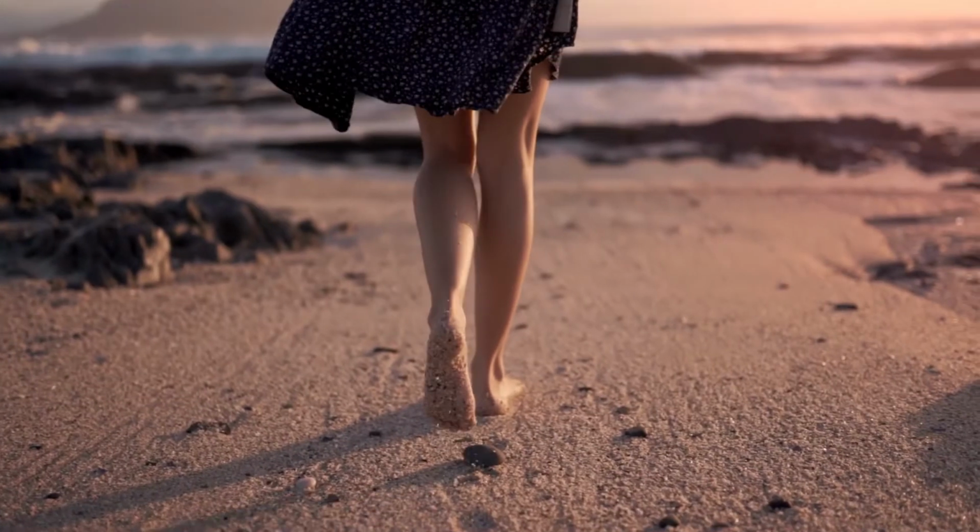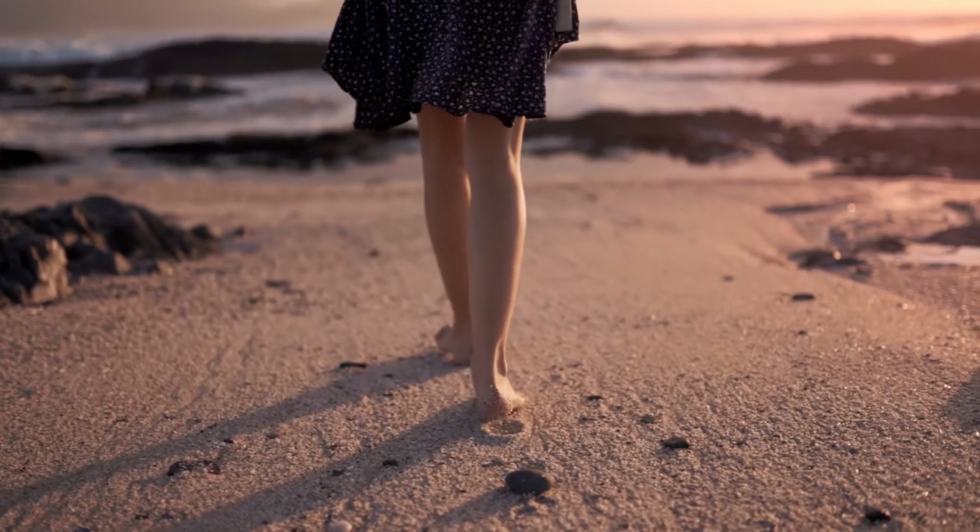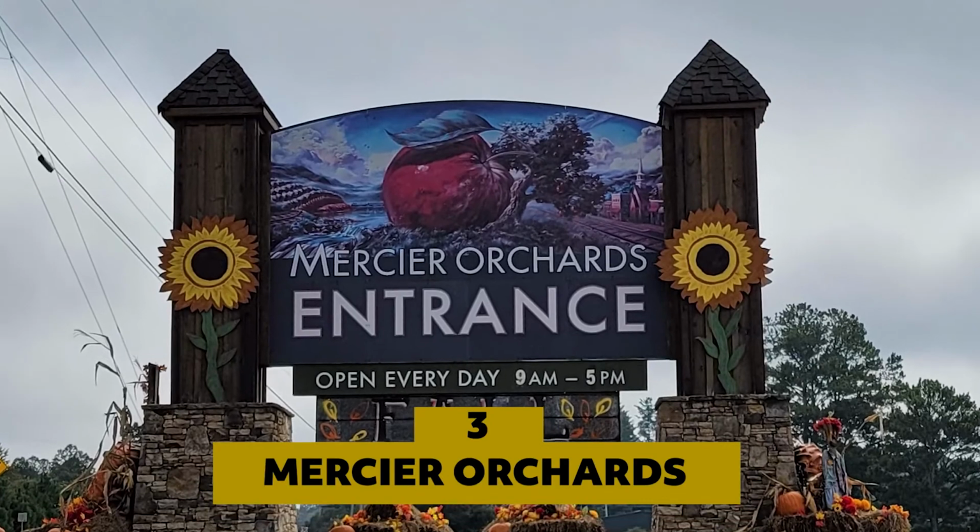You also can check out the military museum and the keeper's house. And in that military museum, you can find a lot of information about the Spanish War. So if you are thinking about a beach vacation and thinking about Georgia, check out Tybee Island. And while you're there, check out the Tybee Island Light Station. Number 3 on the list is the Mercier Orchards in Blue Ridge.